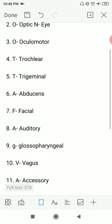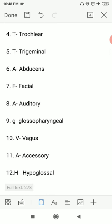Finished. That is OOTA. Next, FAG. The seventh cranial nerve is the facial nerve. If you flip the 7, it appears like F. That's the easiest way to remember. The facial nerve supplies the muscles of facial expression. If you see your ear on the side of the face, you can see it in the mirror if you want, it appears like 8.